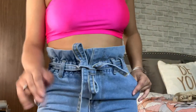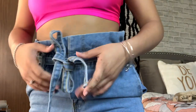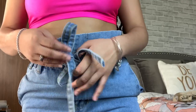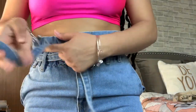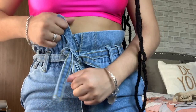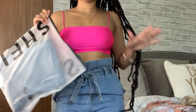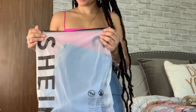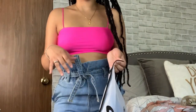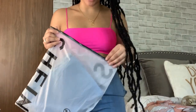Yeah, I don't know. So these are the next bottoms, and as y'all can see, I'm into that ruffled waist kind of thing, and the strap tie in the front looks crazy, so let me redo that. But let me tell y'all what I did wrong first. I got two of these, right? And I just actually broke the zipper. I'm gonna keep both of them. I'm not taking them back because you gotta pay to ship them back.